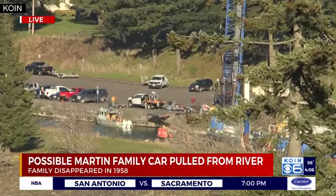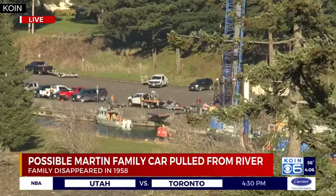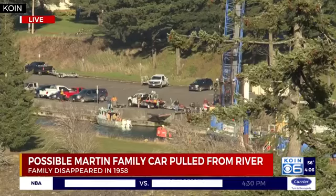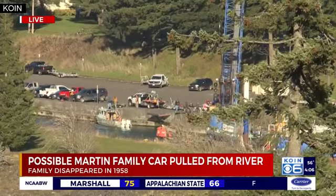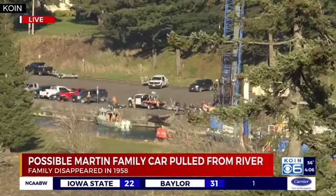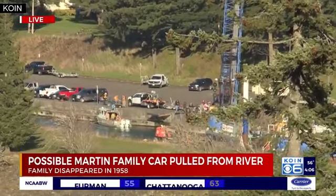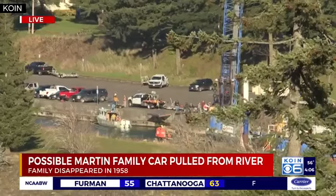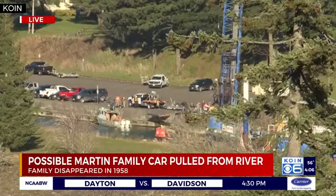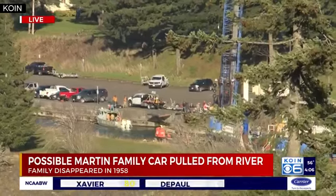There were two theories into the disappearance of the Martin family. The very first theory, days after they disappeared, the Hood River Sheriff saw tracks in the gravel. This was not a paved lot then. It was a gravel lot. It was easy to back your car up into the locks accidentally. And he felt that Ken Martin may have accidentally backed into the locks.